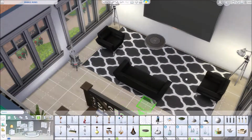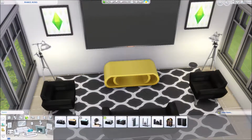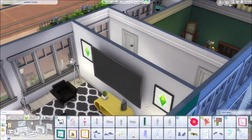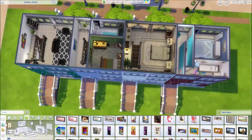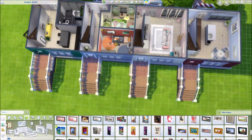I was going to put the bonsai in, but ended up putting a guitar in instead, and then just popped. I do like the little pop of yellow when doing this, and then yeah, just popped some artwork out in the corridor on the other side, because I'd realised I'd used the same picture.